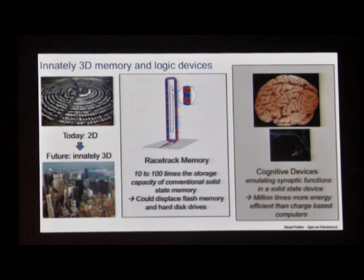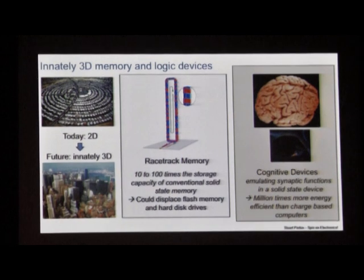And the point is that racetrack memory, I think, is the future, the breed of all future devices, which means we have to move from today's two-dimensional devices. Magnetic disk drives are a two-dimensional layer of magnetic material. Silicon is a two-dimensional layer of transistors. We need to move to more innately three-dimensional devices because we've reached the limits of scaling in the two-dimensional geometries. And racetrack memory then is, I believe, an innately three-dimensional device that takes advantage of new physics that enables this to be possible.